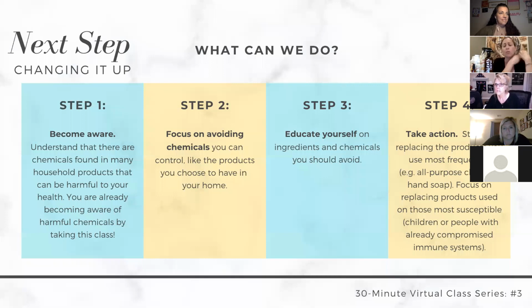We like to say that we are the gatekeepers for what we allow in our home. Step three is educating yourself on ingredients and chemicals that you should avoid. This takes some time, and you don't need to learn all of them, but I'm sure a lot of you are seeing on a lot of products that they're saying things like no SLS, no parabens, no phthalates. All of these things you start to learn what to look for.